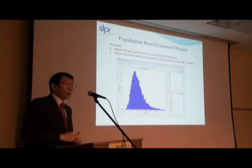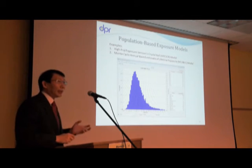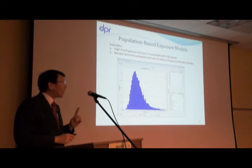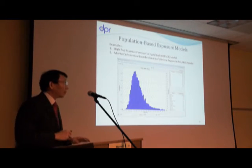Without going into too much detail, these two models are so-called stochastic models. What that really means is that they randomly select individuals from the entire population and then calculate the exposure. Now, because different individuals are selected, instead of getting a single exposure value, you get a distribution or range of exposure values. And that's what the Monte Carlo distribution is about.